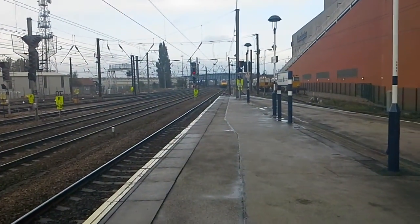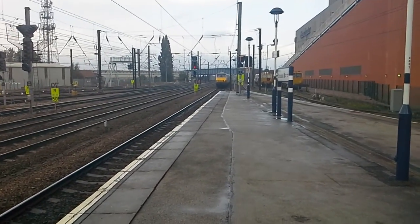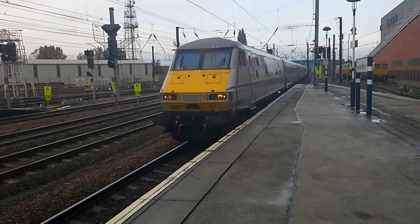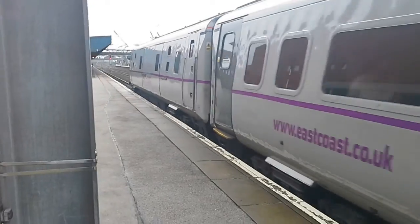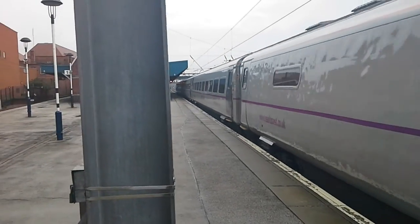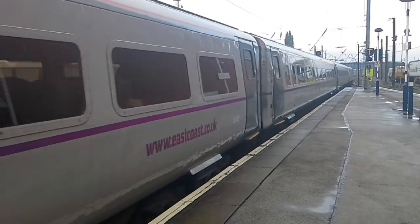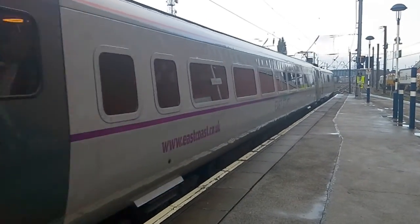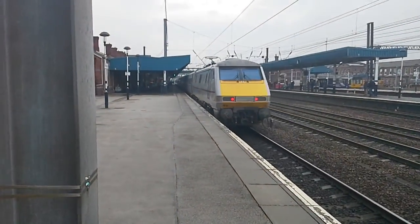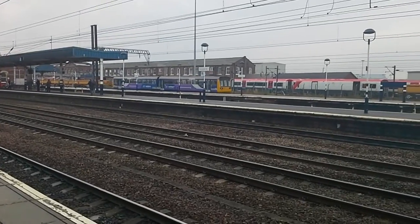We have an East Coast train service coming in here, bound for London King's Cross. ECML 82231, that would have been on the 007, sir. One of the Northern Rail Pacers. 142034, I think.